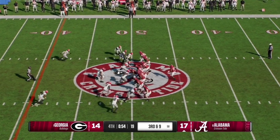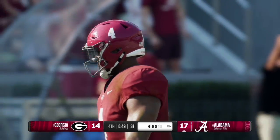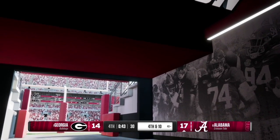Here on 3rd and 9, Milroe goes into victory formation, but that'll leave about 10 seconds left on the clock for Georgia to try and respond. So let's see what happens from here on out.